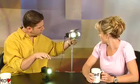I can turn them on and off. And again, stays cool. So I can grab this and pick it up. This one I usually stick on a tripod like so. Wow. So this is really cool.